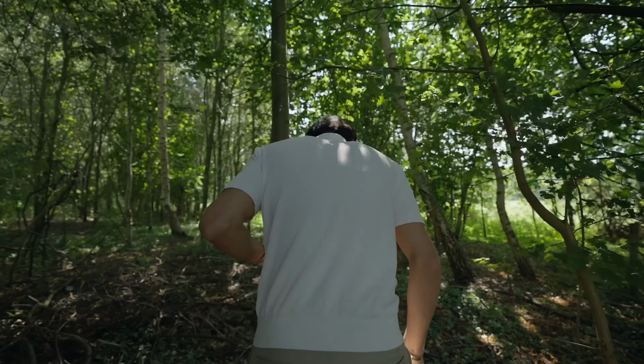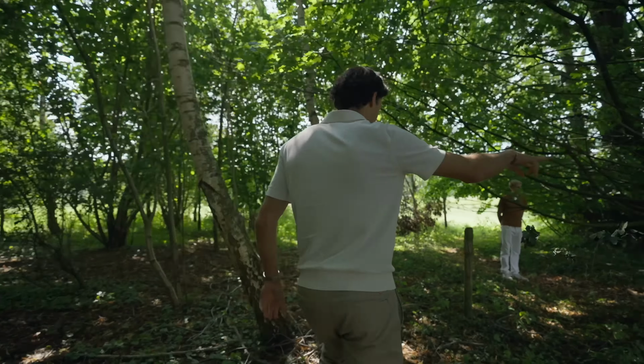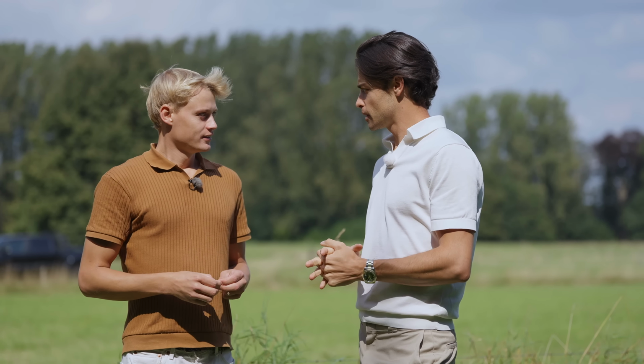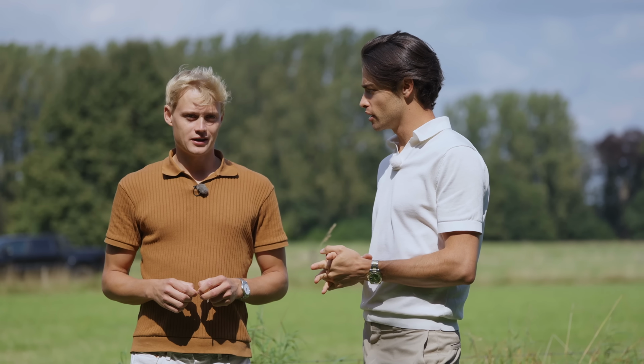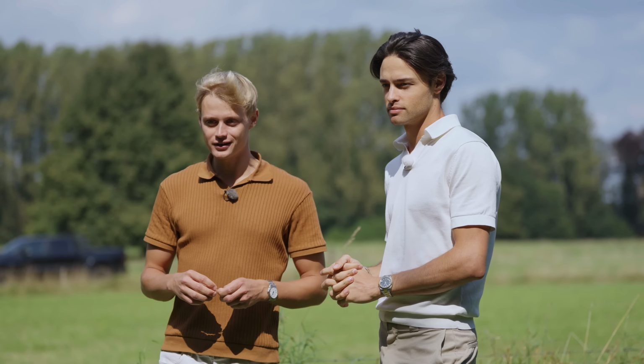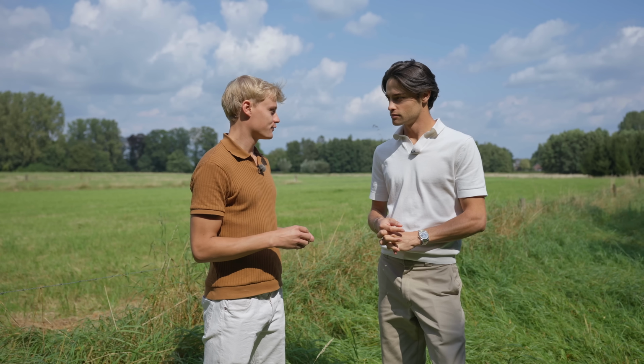If we continue walking through here, this is where we're going to create a pathway from that side for us to come through with the horses. That's pretty much it for now, at least. I mean, there's quite a lot more to go into and to show, which is super, super exciting. We can do so much with all the big fields, which is for me a very exciting thing.